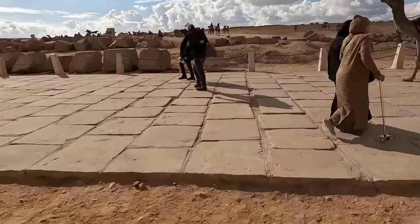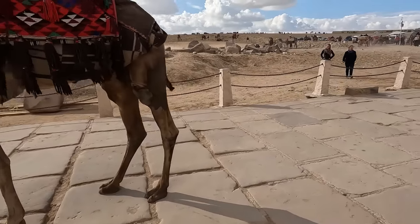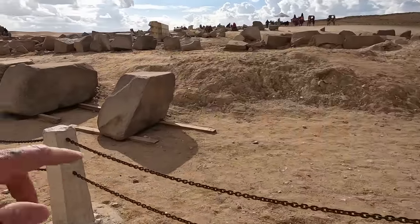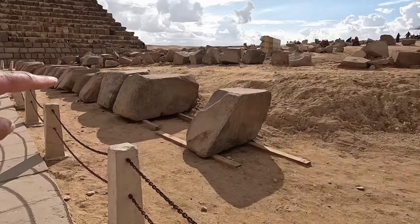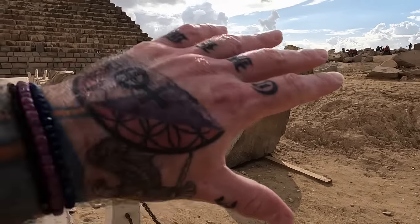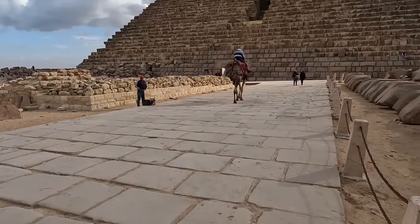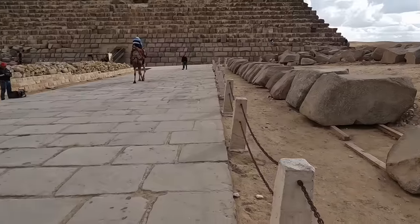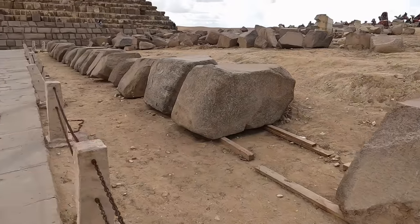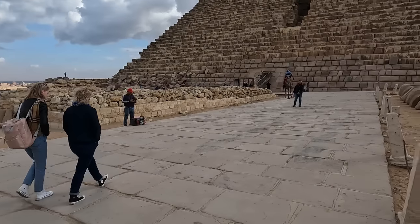All right. And as of the last time that I was up here, I can already tell you that they have started moving stones. So you can see here, these are casing stones, red granite casing stones that they have scattered in the ancient time all around the exterior of the Pyramid of Menkaure. And you can see here that they've moved them from the piles over here.